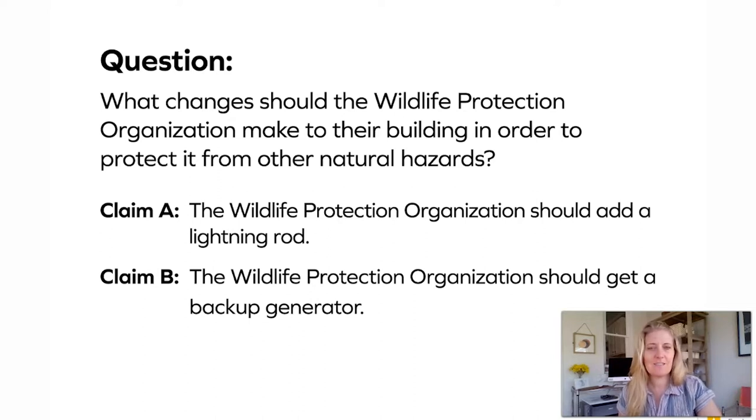Claim A says the Wildlife Protection Organization should add a lightning rod. And Claim B says the Wildlife Protection Organization should get a backup generator. Which claim would you choose? Think about which claim is the best one that was truly supported by strong evidence. This is a useful practice for the arguments you'll write later in this lesson.